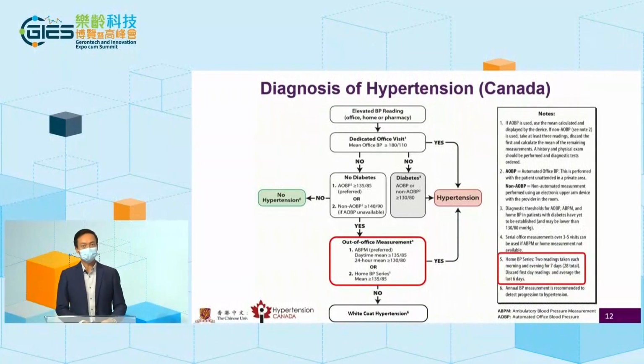In Canada, they even have a more detailed guideline. They suggest the clinical level cutoff and also home monitoring. Why? Because some people say, and this is true, that there is a white coat effect. When people measure the blood pressure in the clinic, they may feel nervous seeing the BP device in front of nurses or doctors, and normally they may have a little bit higher reading than normal. So we call it the white coat effect. So we suggest home monitoring.